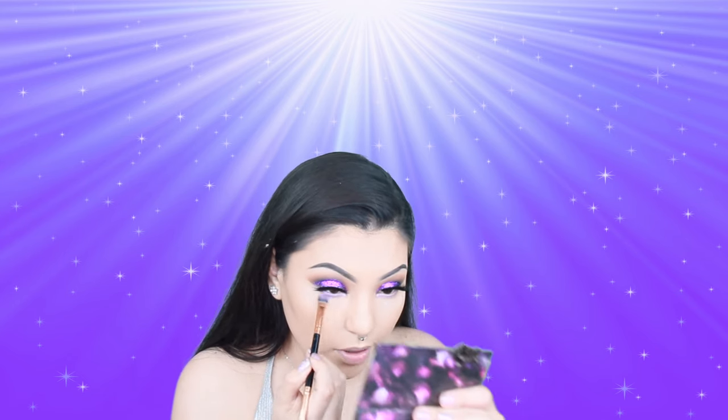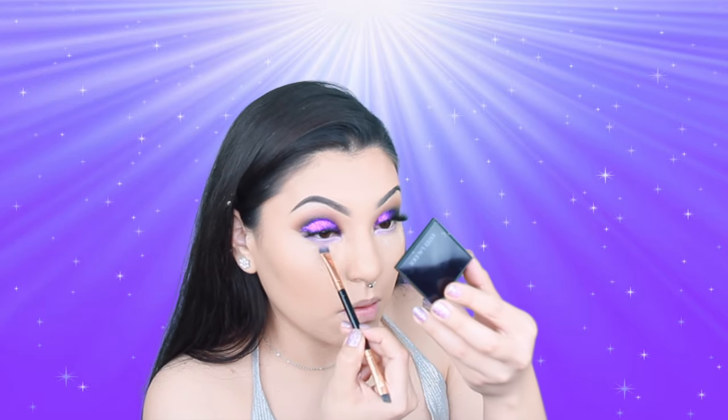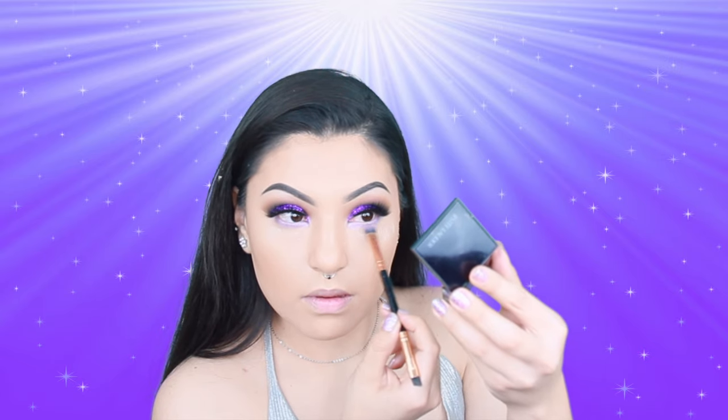Going in with the darker purple in the middle. 2018, I'm trying not to overline, because what was I thinking? I was looking at some of my pictures and I'm just like, girl, chill. I still do a little bit, but not a whole lot of it, you feel me?